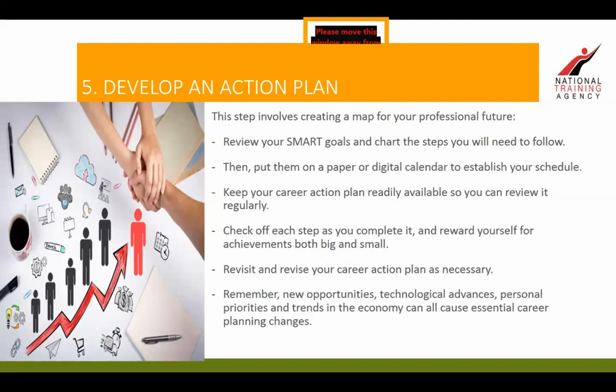Sometimes things can change. Don't be afraid to make changes to your career plan. Often, as we grow and we experience different careers via persons or maybe career fairs and your research, your career plan can also change. So revisit and revise your career action plan as is necessary. Remember that new opportunities, technological advances, personal priorities, and trends in the economy can all cause essential career planning changes. So don't be afraid to make those changes. So there you have it. 5 steps to career planning for your future.